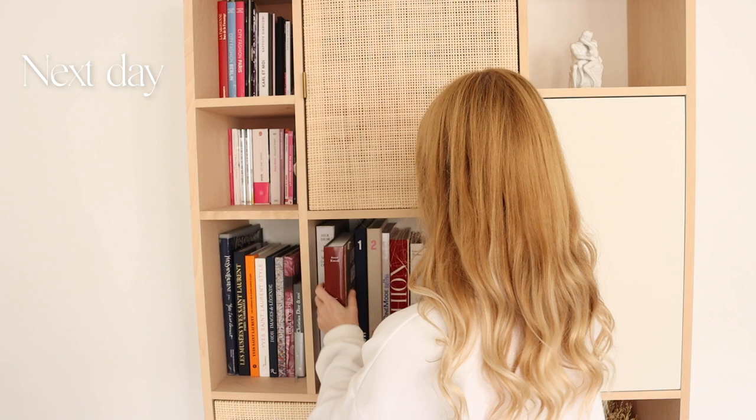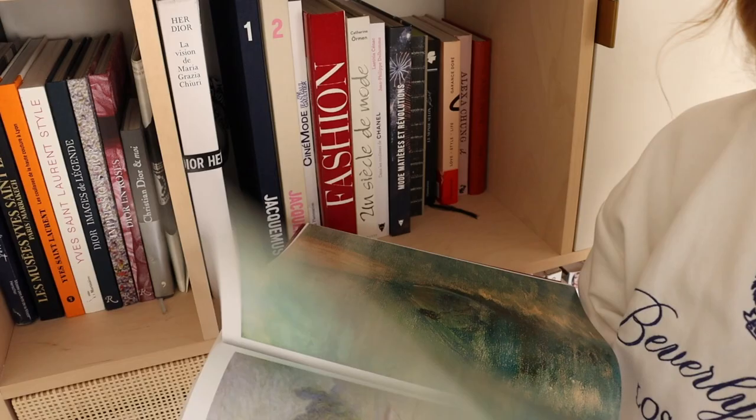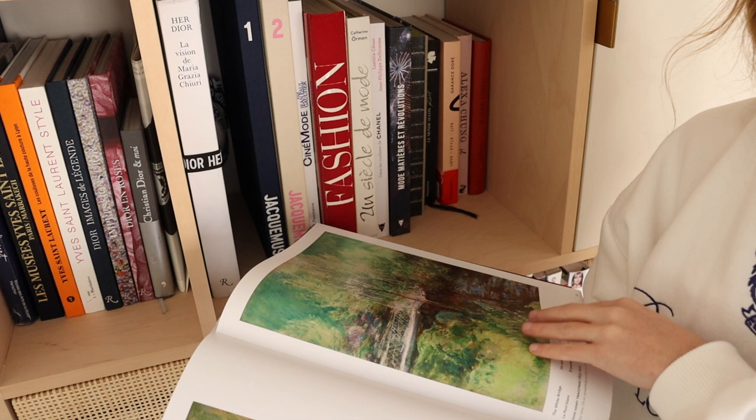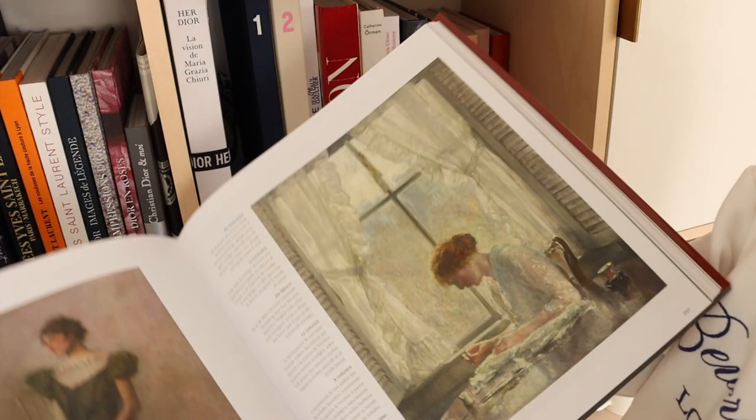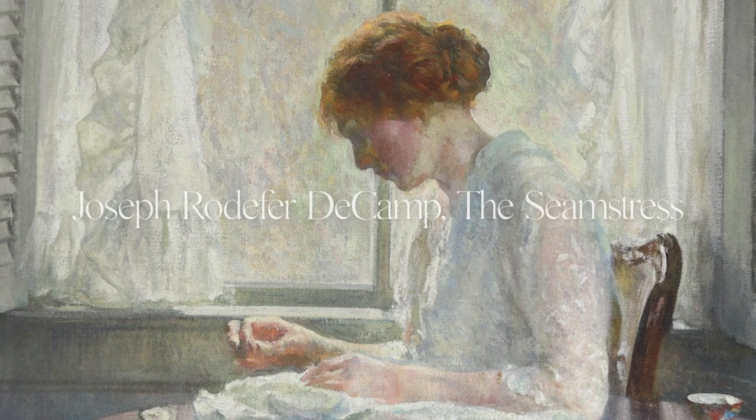I love being surrounded by books and having my own little library. I go there to read a few pages of a book or to find new references for my project. I really like this painting by Joseph Rotfer de Camp. It's very inspiring.